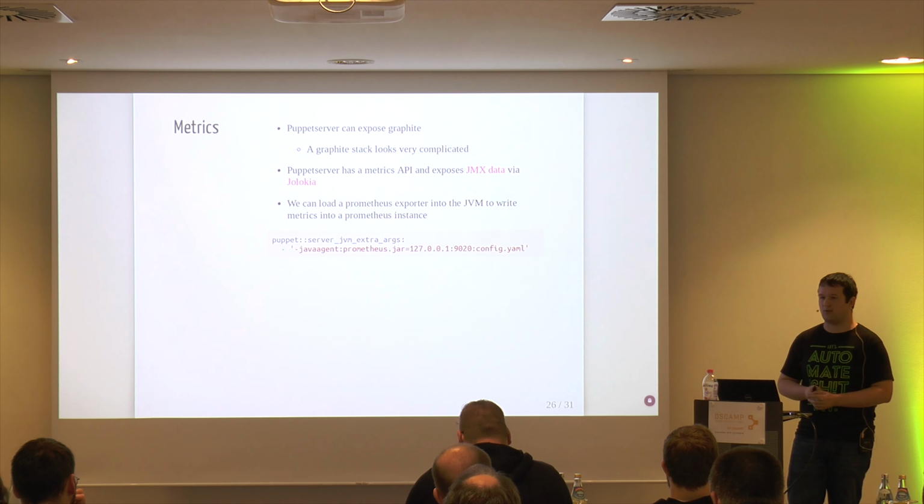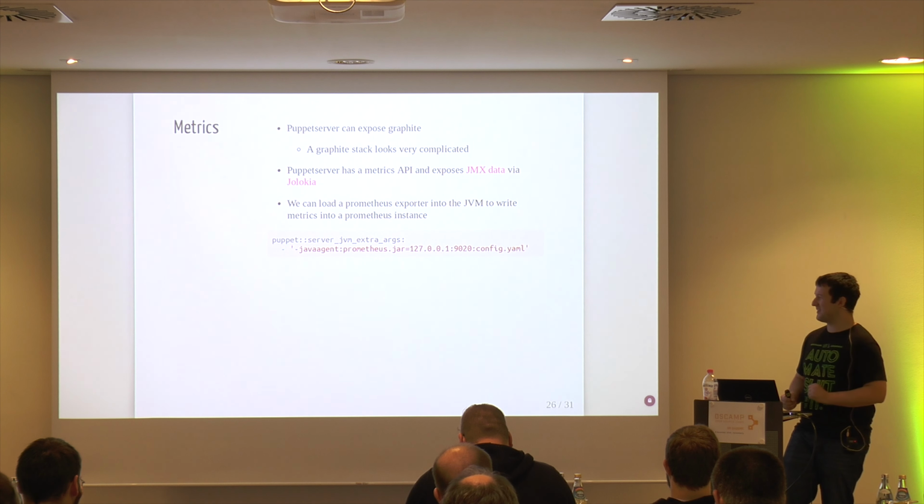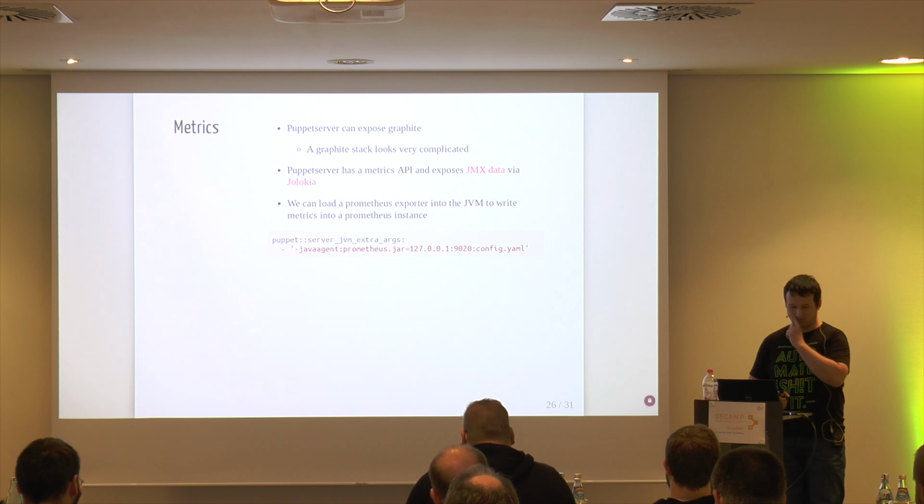And if you use like 3 curl statements at a time to pull this data, the whole JVM dies and Puppetserver isn't responsive anymore. And you had to restart the whole box. Okay? Doesn't work quite well.